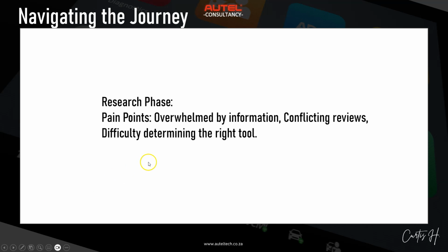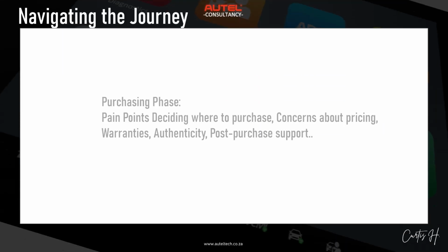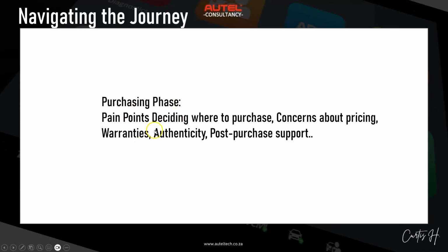So the research phase, the pain point is you're going to be overwhelmed by generic information and conflicting reviews. Some people will say, oh, it does this, or I love it, or I hate it, and it's going to be difficult to determine which tool is right for you because there are way too many part numbers. The other pain point is the purchasing phase. So where to buy the tool, concerns about pricing, warranties, authenticity, and then support after you buy the tool.